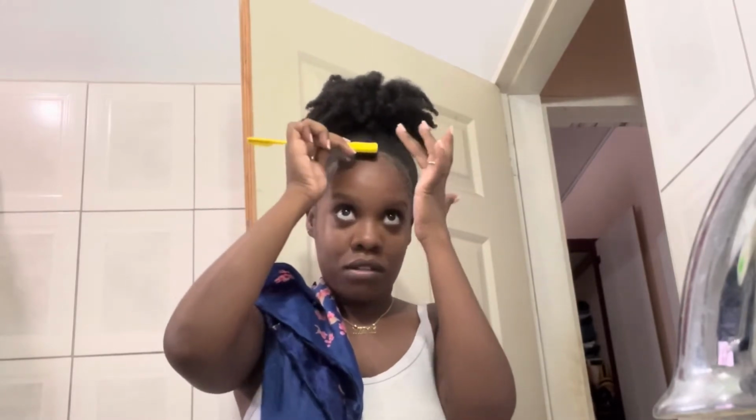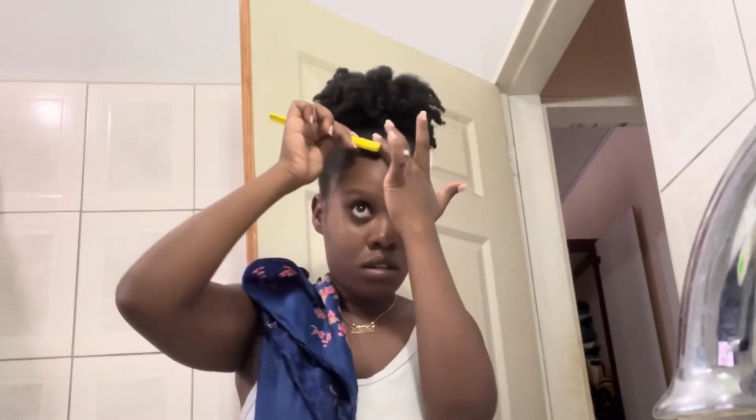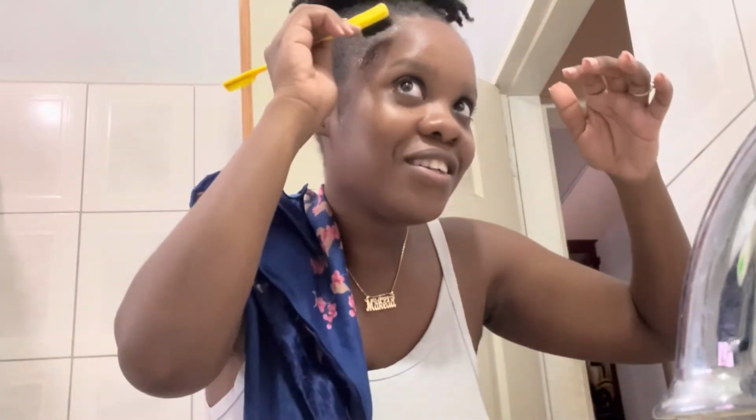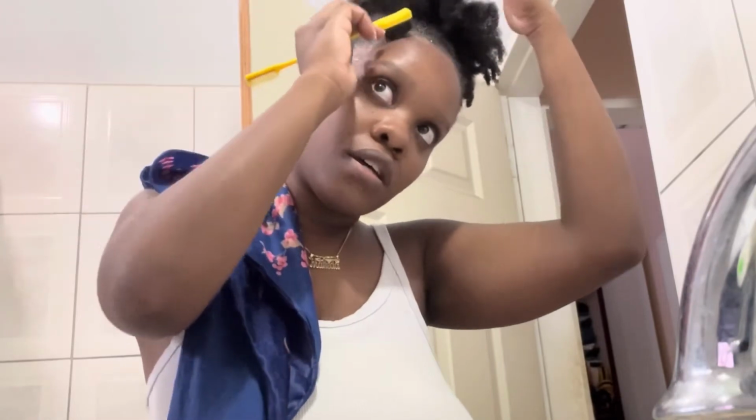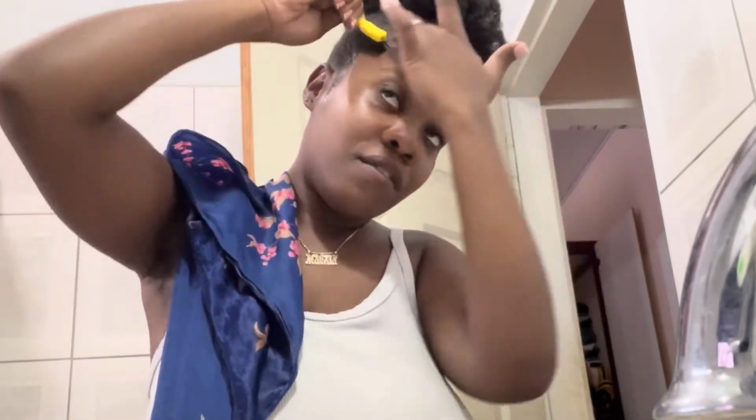Okay guys, I had to tell you, I'm now getting ready to go to the baby shower. So I'm just doing my edges. I don't know if you can see anything, but I'm not a big edges person, so honestly, don't laugh at me. I try not to. Oh my gosh. My edges are literally the most stubborn things ever. They literally never listen to me.